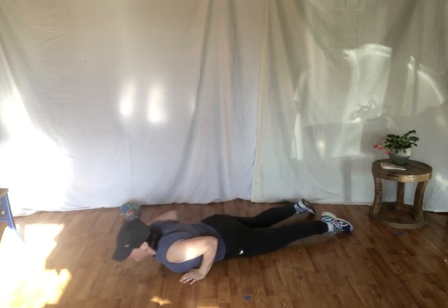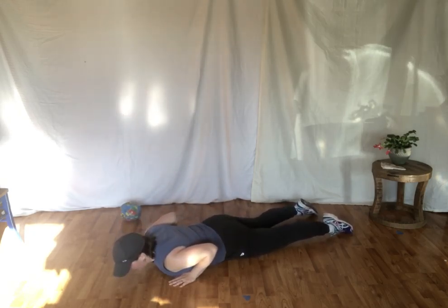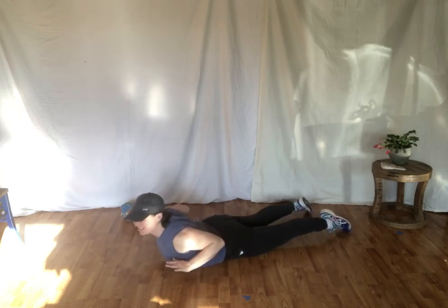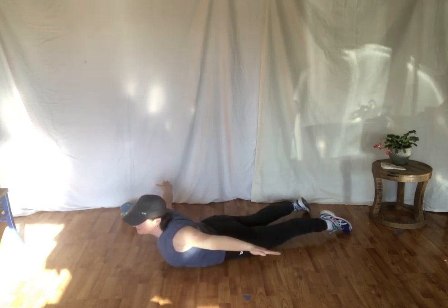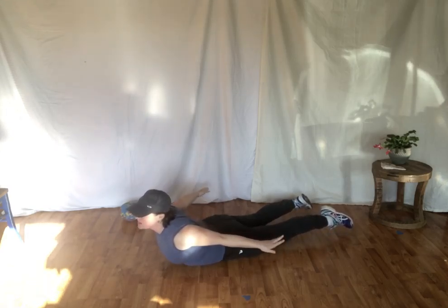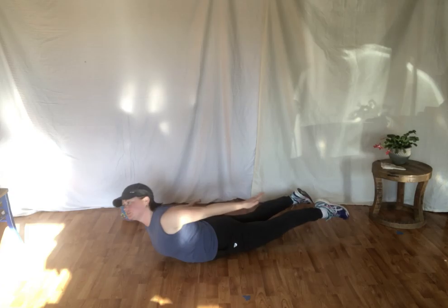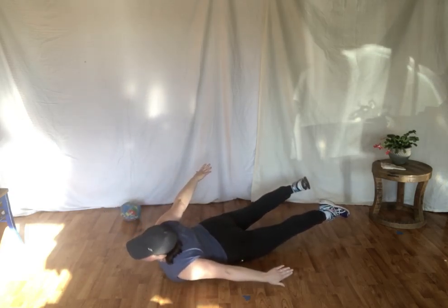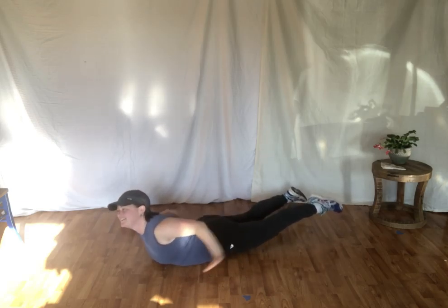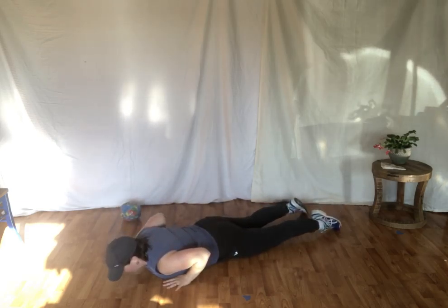And back down. Now this time we're gonna try and do it with no hands. So we're gonna come up, no hands. Oh, that's tricky. Can you take your arms out to the side? Good. Can you take your arms to the back? We're like superheroes. Ready? Everybody fly. Very good. And back down. Oh, that felt really good.